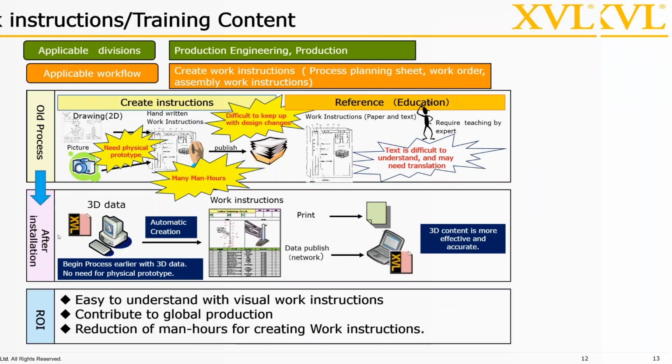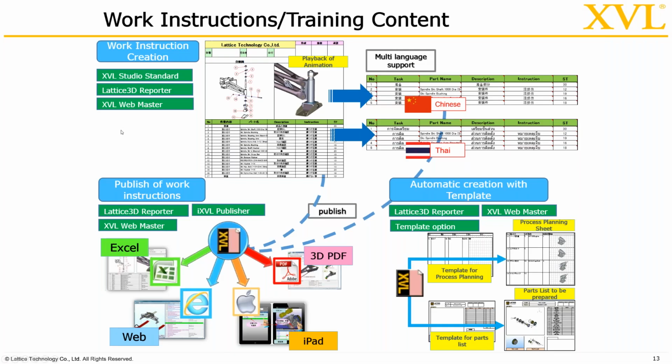So in this case, here's an example of the tools we use: Lattice 3D Studio Standard, 3D Reporter, Webmaster, which is our publishing tool for creating HTML content, can all help you create multi-language work instructions or training instructions. Lattice 3D Reporter, XVL Webmaster, and XVL Publisher also can help you push out that content to Excel, to HTML for the web, or to an iPad, or even 3D PDF.